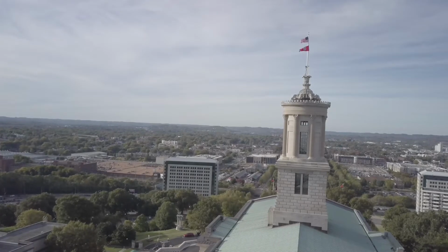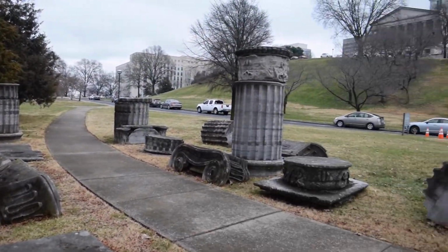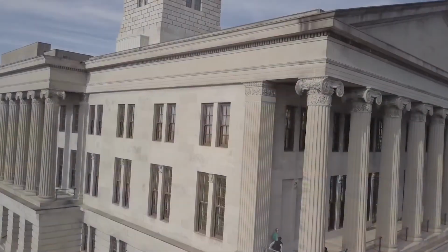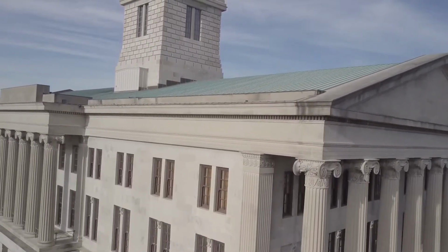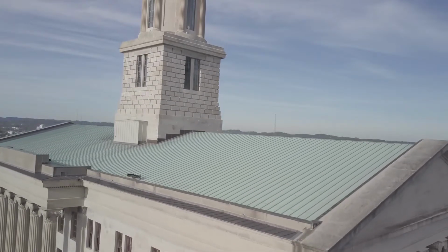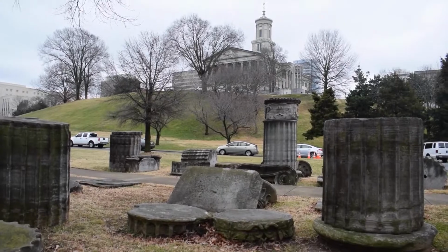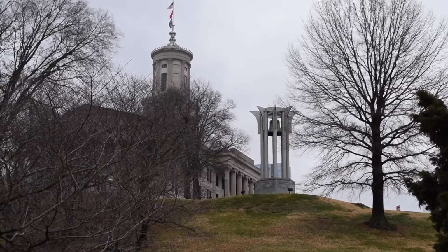As you continue along the circular trail around the Capitol, you'll come to the north grounds. There are two large items here. First are the original columns of the exterior of the building. These columns were mined just over on Charlotte Avenue in downtown Nashville. They had to be replaced due to being too soft over time to support the building. Next is the answer bell. The tower chimes in response to the 95 bells representing Tennessee's 95 counties every hour in the Bicentennial Mall, seen over the Capitol porch.